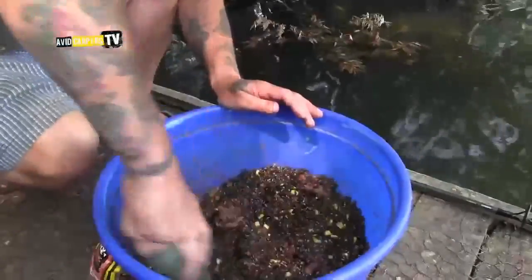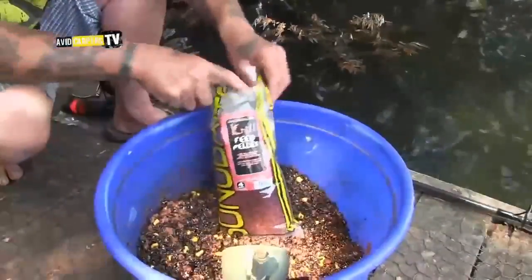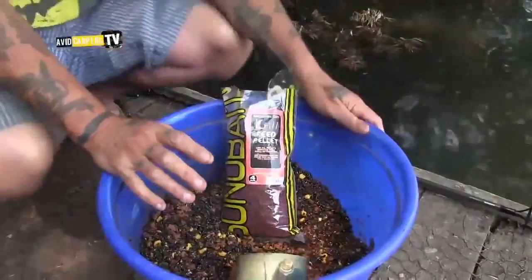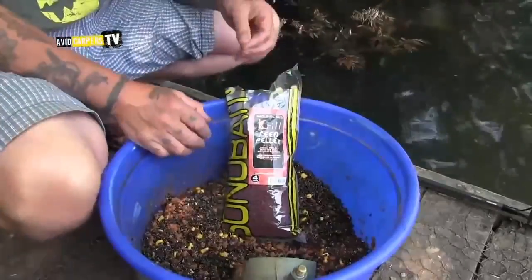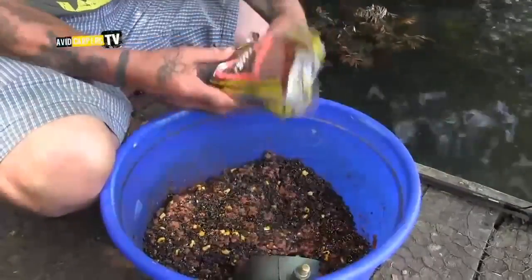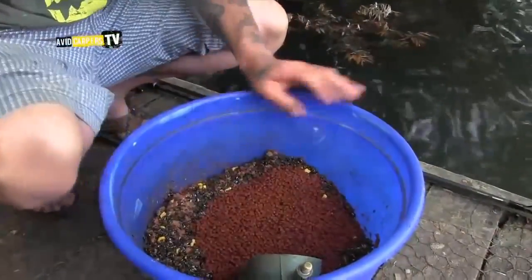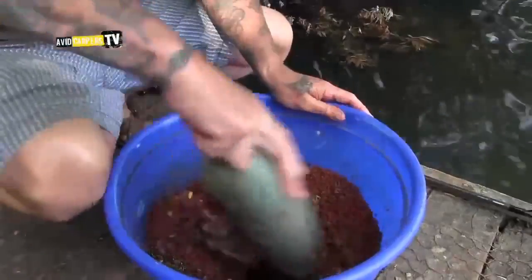You can see it's a reddy brown colour, where I put an earlier bag of the krill pellet in anyway. So we've got a kilo of krill pellet, kilo of S pellet, 4mm, 2 tins of particles, and what was left in there from earlier. We've used nearly a whole bucket, and there you go. Now there's no complexity about that at all. Give it a stir in.